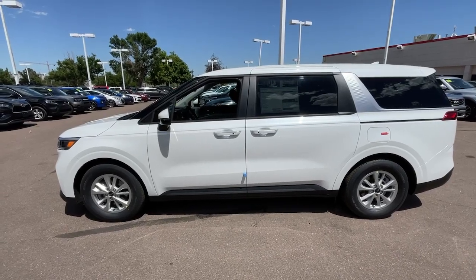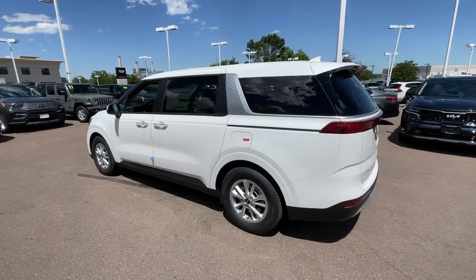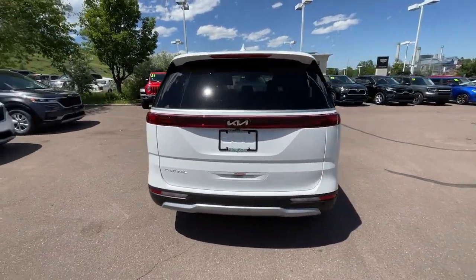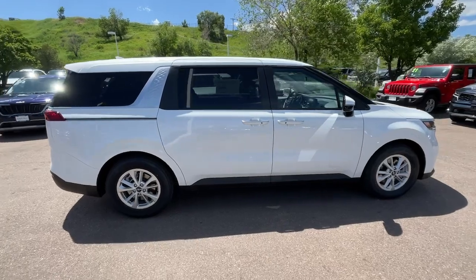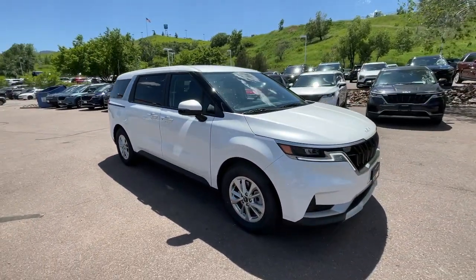Get into a car with value. 2024 Kia Carnival. Here's a refined Carnival that offers everything your family needs. Prepare to fall in love with its silky smooth ride, impressive cargo space, desirable connectivity and creature comforts, and advanced safety features, all wrapped in handsome style.